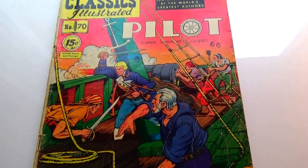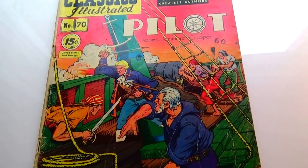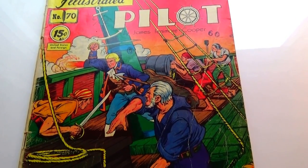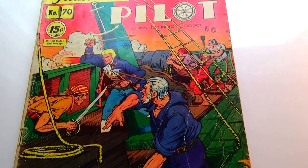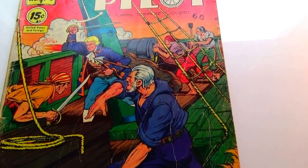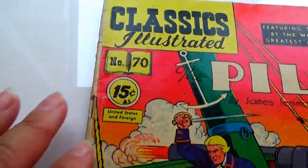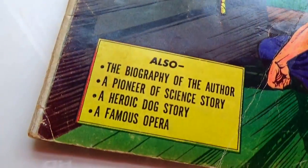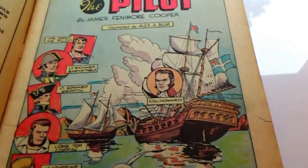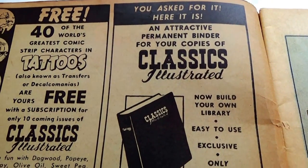Okay, here we have a Classics Illustrated number 70, The Pilot comic book. This one says by James Fenimore Cooper. The Pilot. Looks like pirates to me. As you can see, it's really in good shape. The binding's pretty good. And this is 1950. So to have it that good from 1950, you're doing pretty good here.